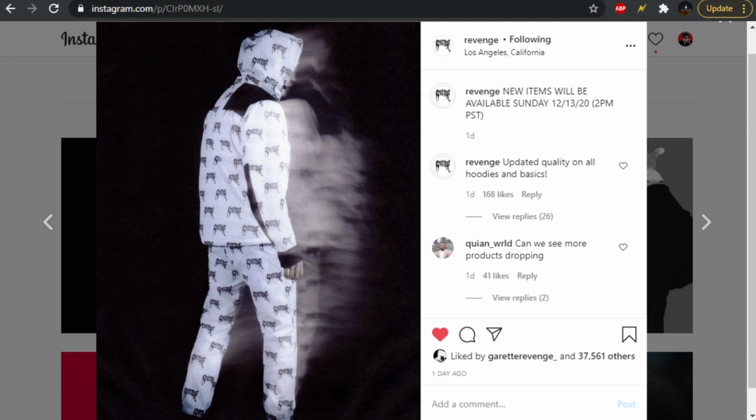But with that being said, you can also see on the right-hand side, they have a comment from Revenge. It says updated quality on all hoodies and basics. So they had a post of this on their Instagram story. It might have been Garrett's story instead of the brand's, but it just said updated blanks, updated cut and sewn for some of the pieces, and then prices are allegedly supposed to stay the same. So hopefully we finally see some increase in quality with the prices staying the same.